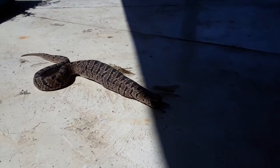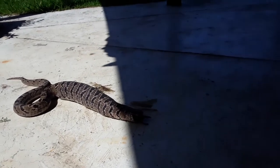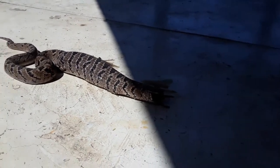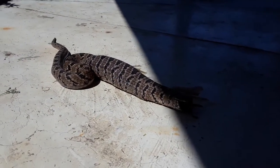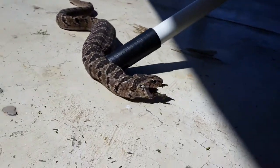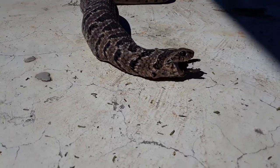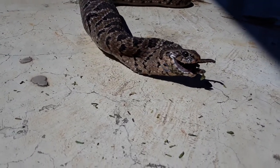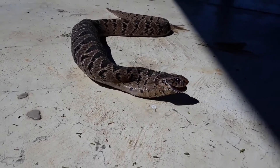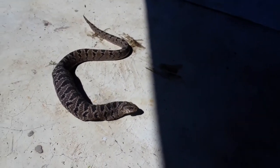There he goes, the last of the frog into the mouth of the snake. Swallowing it up. The frog's toe sticking out. And it's swallowed. Look how fat he is now.